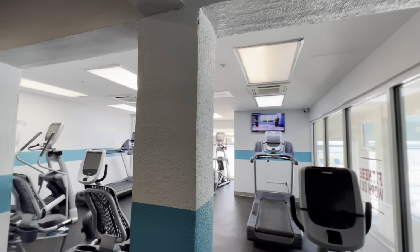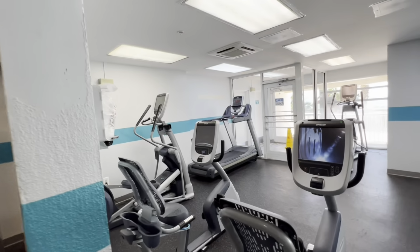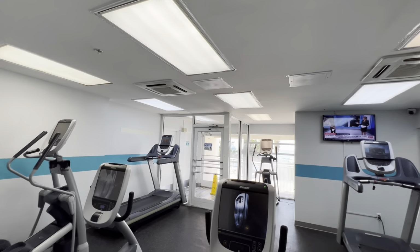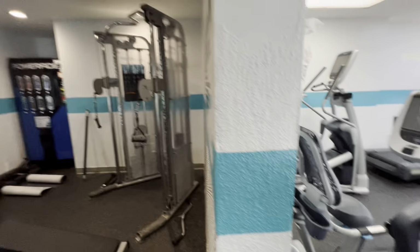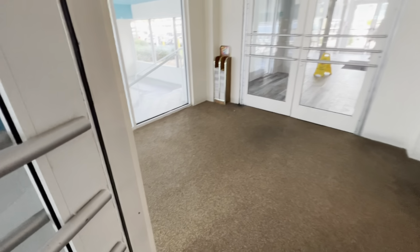I don't know why CNN is on, but whatever. Yeah, here's the gym, access to the pool outside, through that door. And you have every basic equipment you need. Got that stuff over there, very nice. Dumbbells, gotta get them gains in. So yeah, that's the gym.